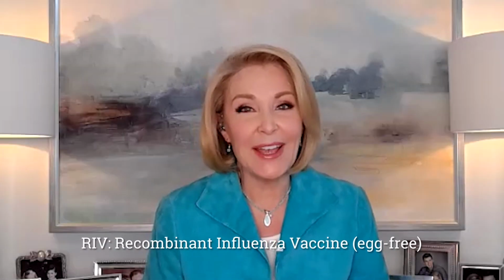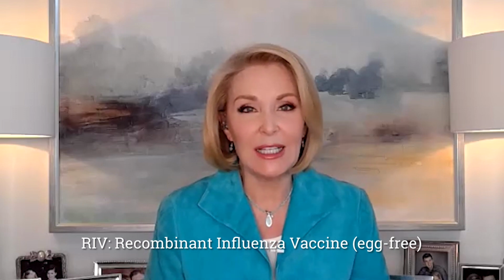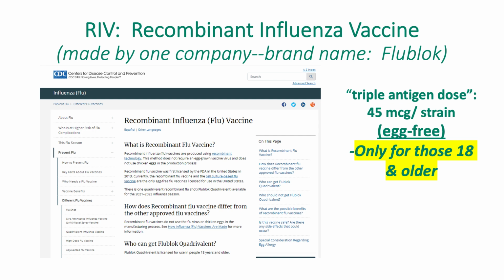Next up, another egg-free new technology formulation, RIV, the recombinant influenza vaccine. It's also a one-of-a-kind in its category, sold in the US under brand name Flublok. It's only for those 18 and older. It should not be given to anyone who's younger. Recombinant vaccines do not require candidate vaccine virus in order to produce them. The flu virus antigens are created synthetically. Its HA antigen is produced using recombinant methods without viruses or eggs. RIV has triple the antigen dose, 45 micrograms per vaccine virus strain, as compared to a standard dose of 15.